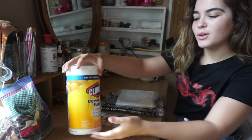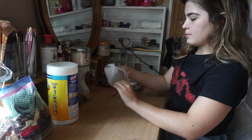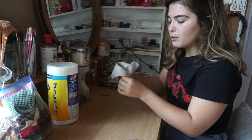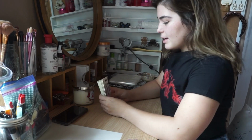So I'm gonna get some cleaning products and I'm gonna just clean off the glasses to make sure that they're super extra ultra clean. Okay, so I got the Clorox disinfecting wipes and I'm just going to clean those off really quickly. And I just washed my face before I was cleaning these, so my hands are clean too. Okay, let me clean the other one and I'll be right back. So we have both of them disinfected.